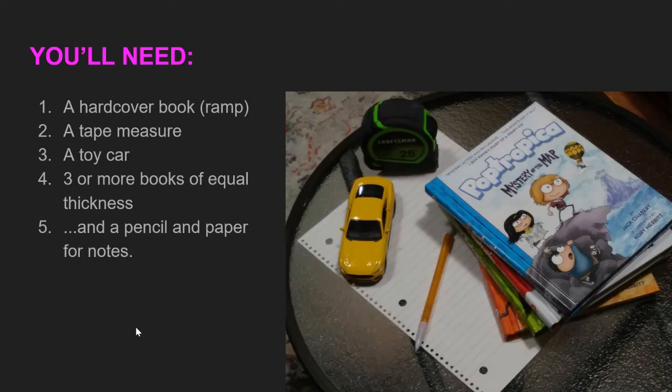For this activity, you'll need a toy car, a tape measure, and a few books. One of them must be hardcover. And you'll need at least 3 more other books that share similar thickness. Oh yeah, and don't forget a pencil and paper for taking notes. If you need help figuring out which books to find, you can do what I did, and just find 4 identical books that are all hardcover.